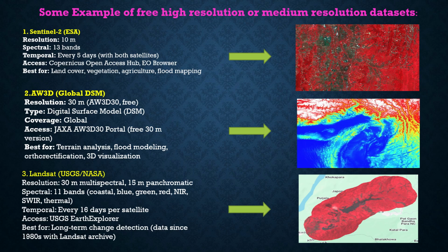The second example is AW3D, a global digital surface model developed by JAXA. The free AW3D30 dataset offers 30-meter resolution with worldwide coverage. It is particularly valuable for terrain analysis, flood modeling, orthorectification, and 3D visualization of landscapes.